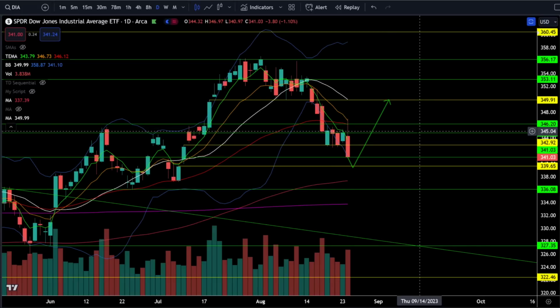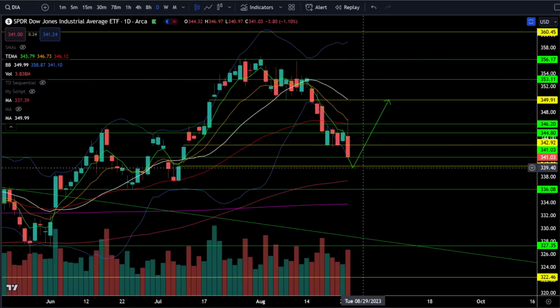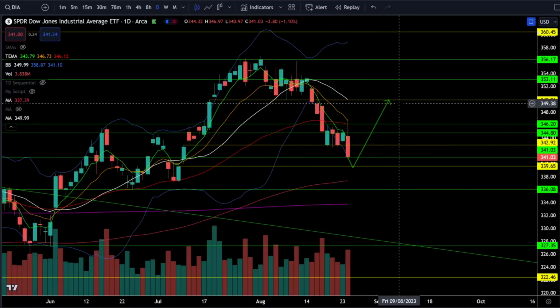But you're going to need to see proof in the price action. So once that gap fills, look for support right around that rising 200 daily moving average and gap fill of support between 337 and 339. If we start to see the reversal and you start to see signs of buyers, then you could jump on that bull and ride it to higher prices.